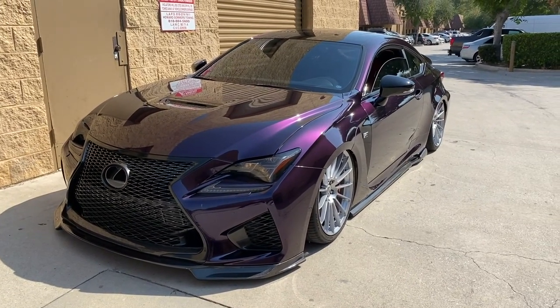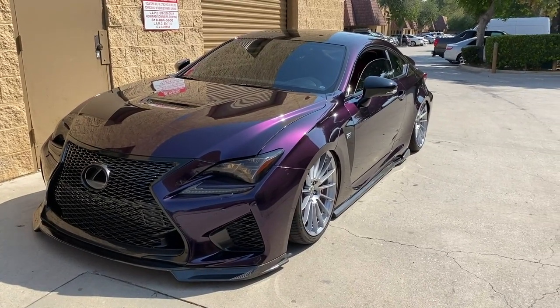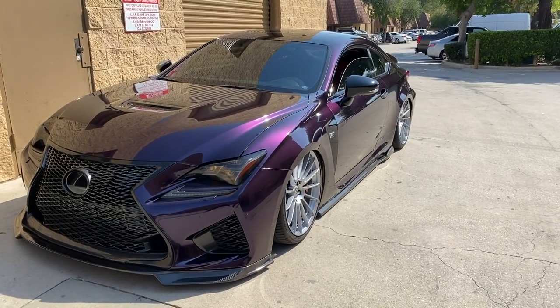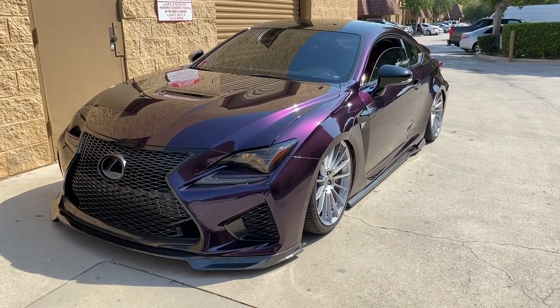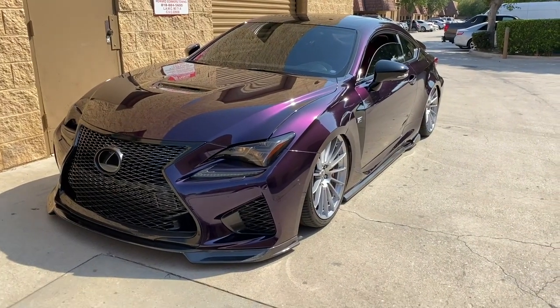They are. Yeah, that is a pretty good angle for a picture. It's crazy, dude. Right here, that part looks black, that looks black, this looks purple. It's like a black cherry.